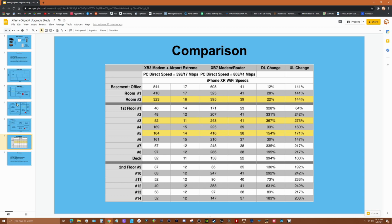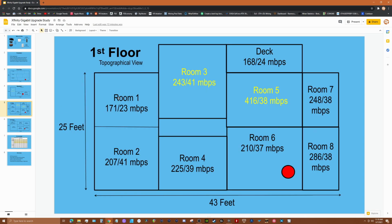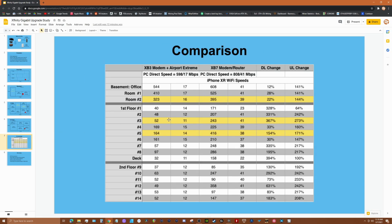But let's take a look at that first room here, room 1, which was the notorious bad room. Room 1 was 40.14. That jumped up to 117.23. So here we see a 328% improvement in download speed, which is really what I care about in that room. We're not uploading much, and still an upload improvement from 6 to 64%, which is great.